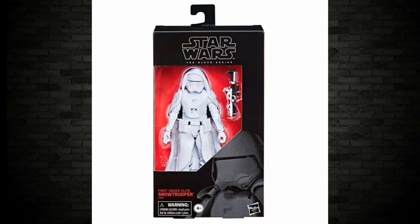Move on to the First Order Elite Snowtrooper. This is a Target exclusive, much different than your regular version. The Elite is the key word here because he comes with a hoodie to fend off the snow. Very cool for those of you who like to collect your troopers. This is a very nice looking figure, very, very clean. So that's the Black Series so far with some of the new reveals.